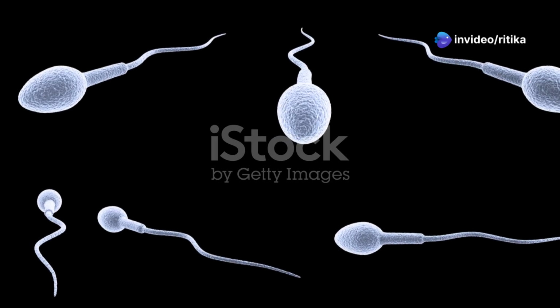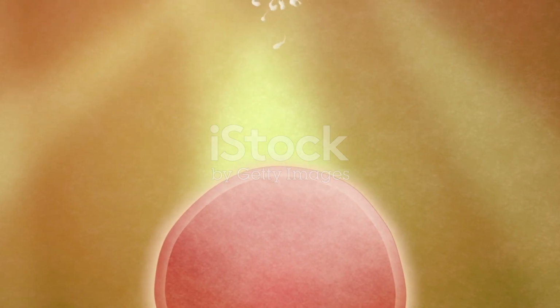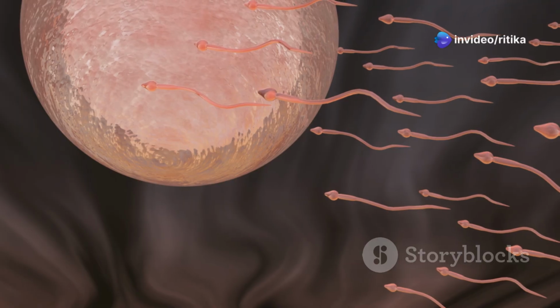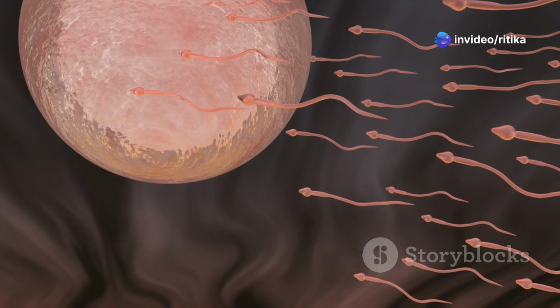The primary function of the acrosome is to facilitate the fertilization process. Here's how it works. When a sperm approaches an egg, it undergoes a process called the acrosome reaction. This reaction is triggered by the interaction between the sperm and the zona pellucida, the outer layer of the egg.